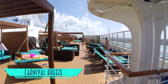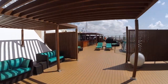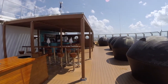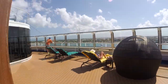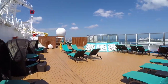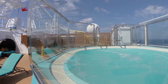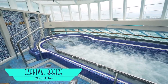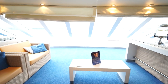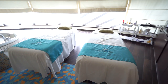For more relaxing endeavors, the Serenity Adult Only Retreat is certainly the place to be, complete with its own whirlpools and full-service bar, and wraparound views at the front of the ship. So just imagine yourself relaxing right here, or even here at the pampering Cloud 9 Spa, with a lovely observation lounge and expansive treatment rooms.